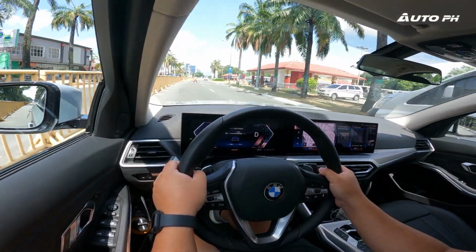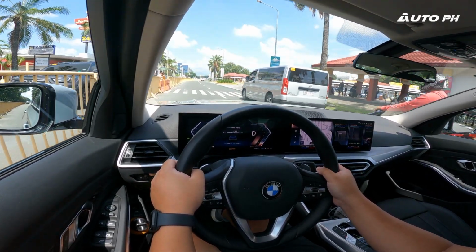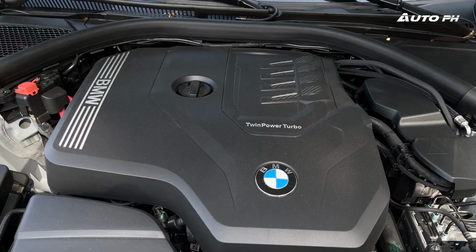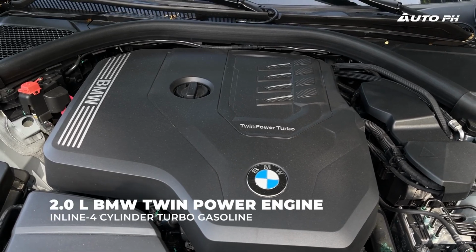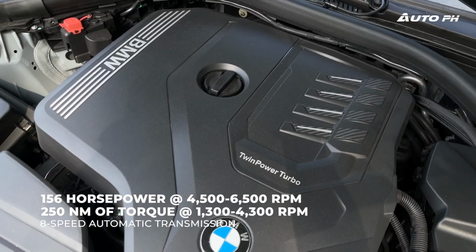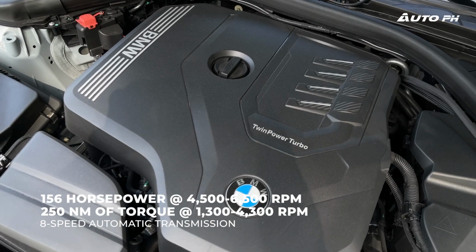And now we're driving the BMW 3 Series, specifically again the 318i Sport. And while they did do a lot of changes in the exterior, the engine remains the same as before. So we already reviewed this again, and yeah, it feels pretty much the same. And it is really the same because we still have a 2-liter turbocharged BMW TwinPower engine, and it produces 156 horsepower and 250 newton meters of torque, paired to an 8-speed automatic transmission.